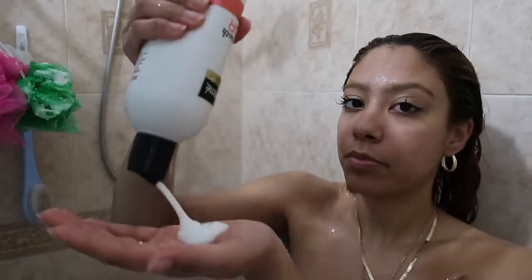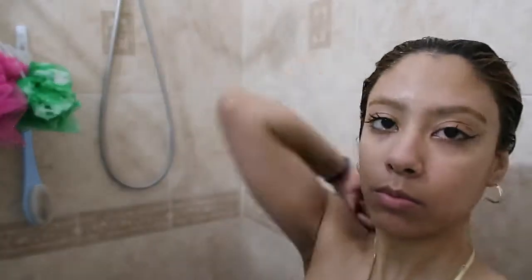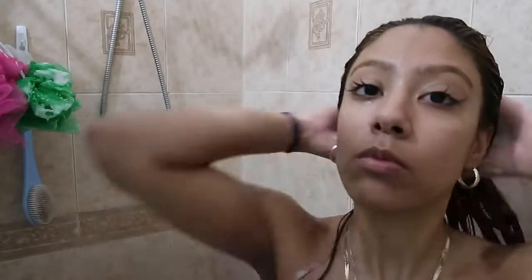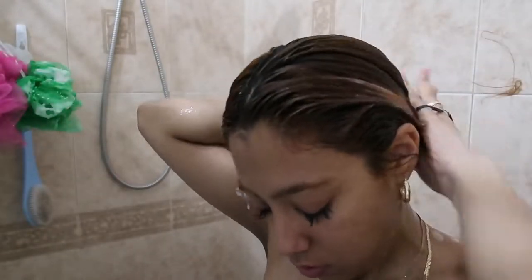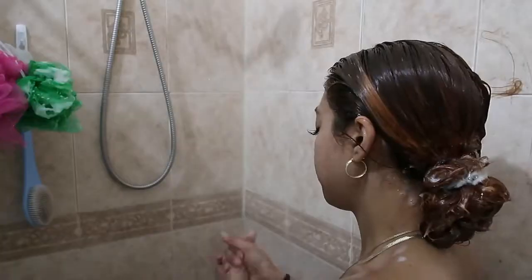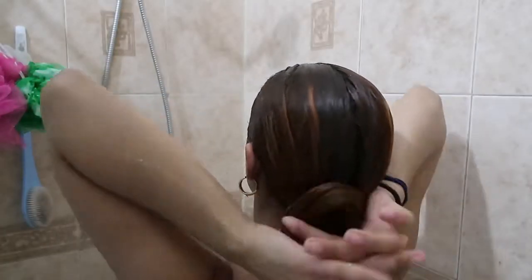Now I'm going in with some conditioner. Guys, make sure to massage this into your hair, otherwise it's not gonna give you that slip that you want. And after that, I'm kind of just finger detangling, and then I'm gonna go in with a regular comb. I always make sure to tie my hair up and let my conditioner sit for the rest of my shower, and then I go ahead and boom, I'm rinsing. And look how good my hair looks. Like, I don't see no signs of dryness.